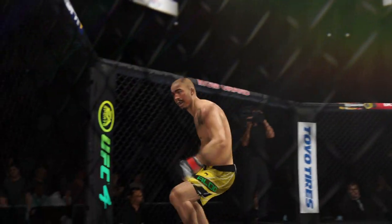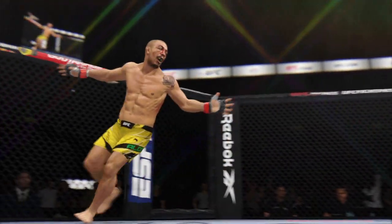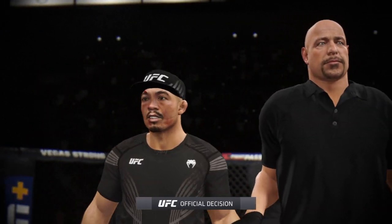Gorgeous shot to end the fight right there. I'm not even sure the opponent really saw it coming. So back to the drawing board for him. But for the winner, this is certainly exactly what he was looking for. Cruz Buffer has the official decision.